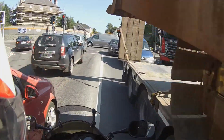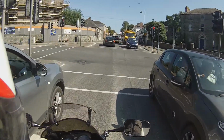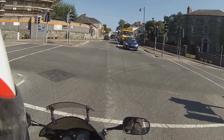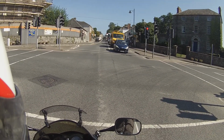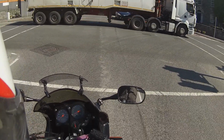Lots going on in Slane here today. But as you can see, this thing around town, it really shines. It scoots in and out of traffic with total ease. It really does. It's a fantastic little city bike.